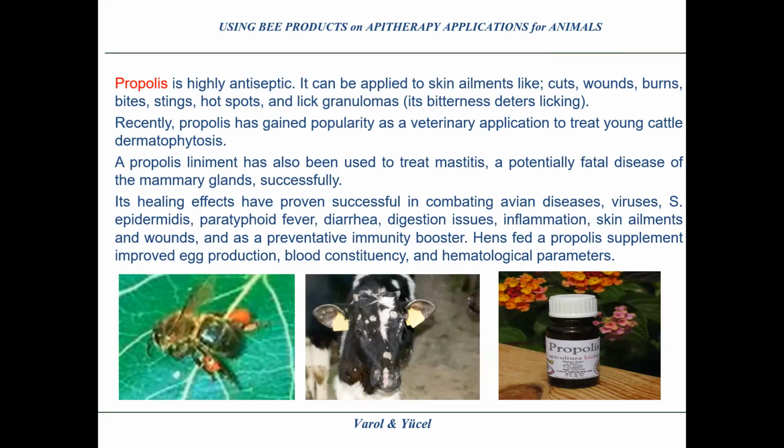Its healing effects have been proven successful in combating avian diseases, viruses, paratyphoid fever, diarrhea, digestion issues, inflammation, skin ailments and wounds, and as a preventative immunity booster. Hence, feeding propolis supplements improved egg production, blood constituency, and hematological parameters.